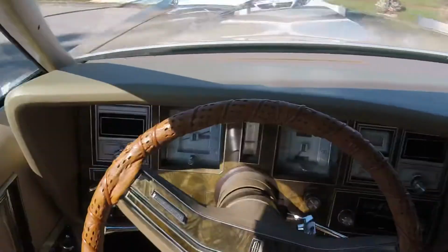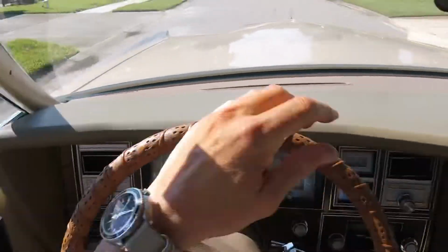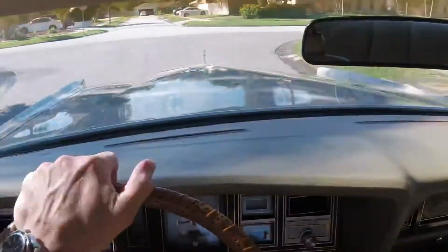This way. Let me just get out on the main road. Here, I'll be quiet for a minute so you can hear the car. Oh, once I get up on the main road.